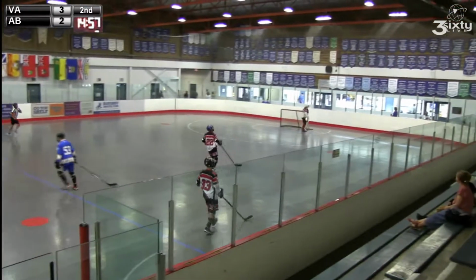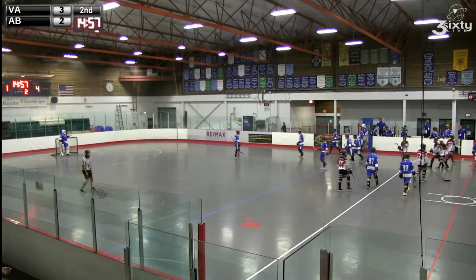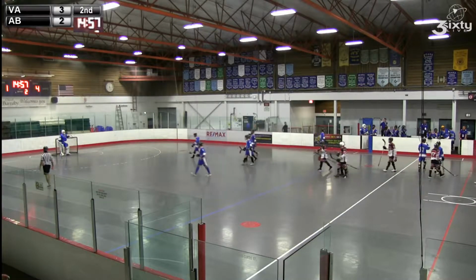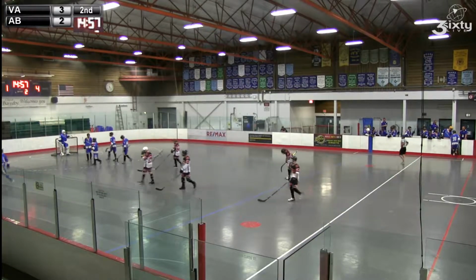Down the floor, you get a whistle, face off back in the Alberta end. Up next, boys under 15 semifinal in the A pool. Game we have here, Guelph Cyclones versus Newfoundland and Labrador Selects.